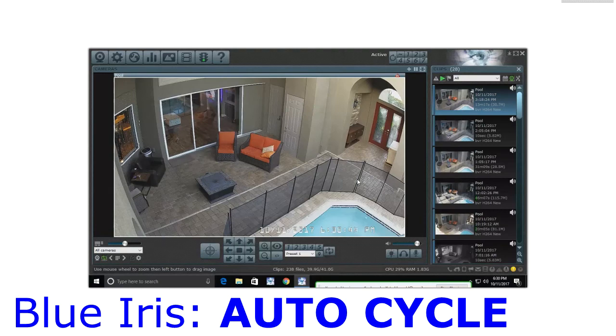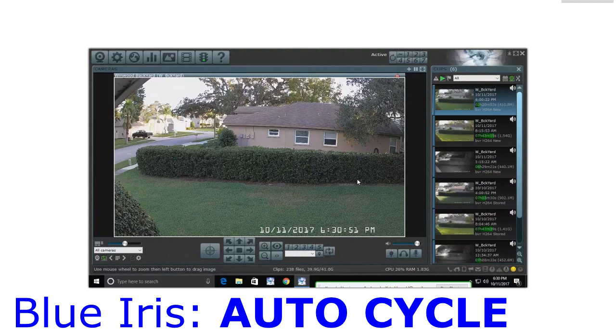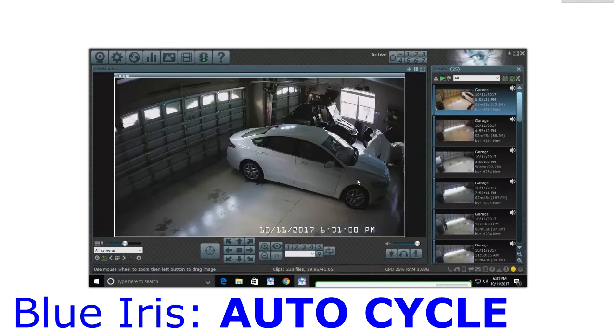I mean, this Blue Iris software has so many settings in it that we're only touching the tip of the iceberg here. And see, I can sit back and I'm getting a quick view of all the cameras in every spot around my house, as well as that other property I mentioned.